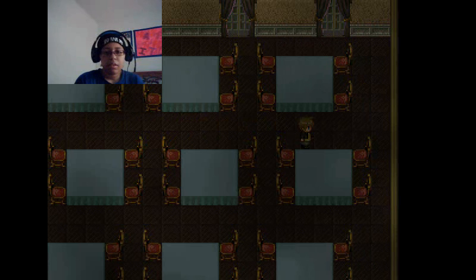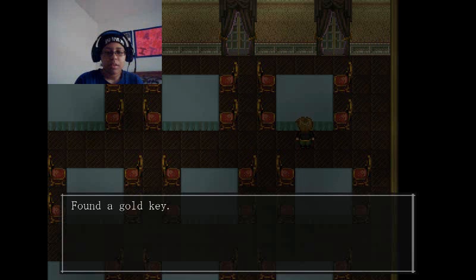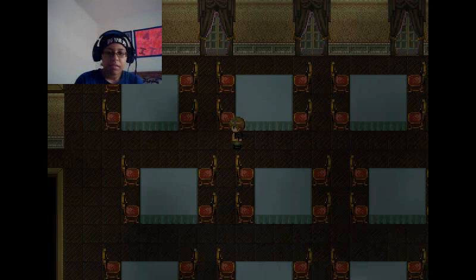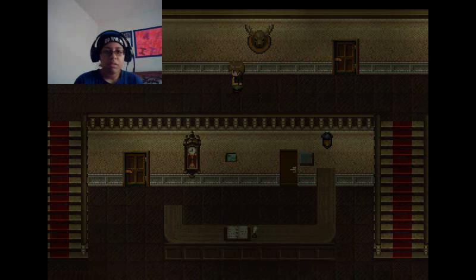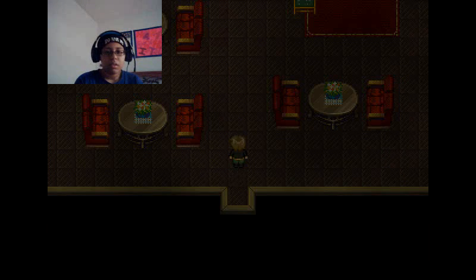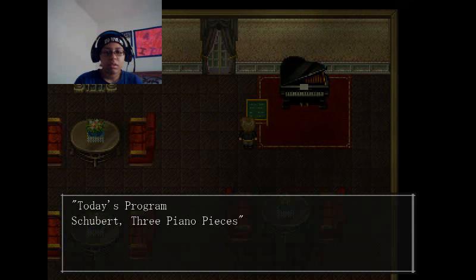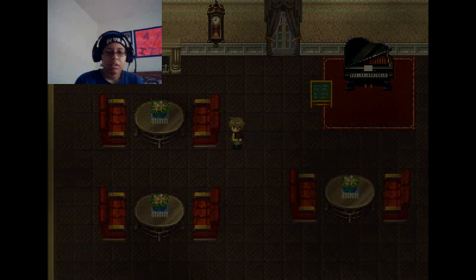Wait. It's gotta be here. Ah, something under the table. I knew it. Found the gold key. There's a paper beside it. You found a treasure. Congrats. Thank you. Well, what does the key go to, though? What's in here? Oh. Today's program, Skewer 3-panel piano pieces. Alrighty then.